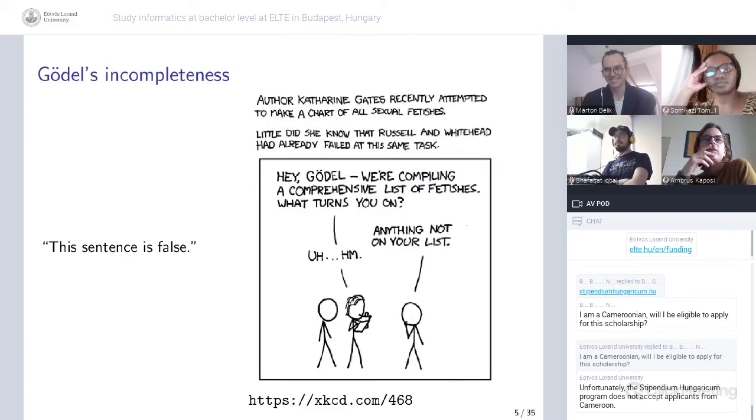And another thing that I was interested in was logical puzzles and things like Gödel's incompleteness theorems. You know, for most sentences you can decide whether it's true or false. Like, I am currently sitting in Budapest, that is true. Okay, but what about the sentence on the left hand side of this slide? This sentence is false. So if it's true that this sentence is false, then it is false, the sentence itself, right? So it cannot be true, because if it was true, then it was false, right? But what if the sentence is false? Okay, so let's decide that this sentence is false, but then it says something which is true, right?